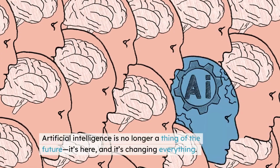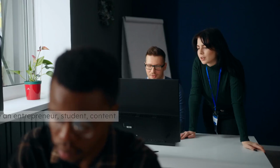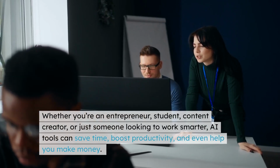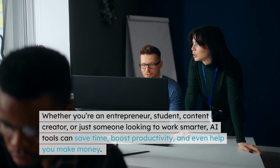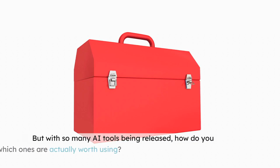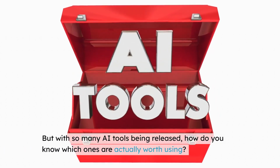Artificial intelligence is no longer a thing of the future. It's here, and it's changing everything. Whether you're an entrepreneur, student, content creator, or just someone looking to work smarter, AI tools can save time, boost productivity, and even help you make money. But with so many AI tools being released, how do you know which ones are actually worth using?